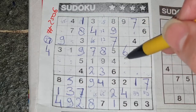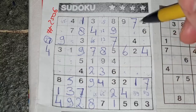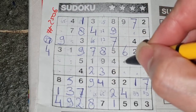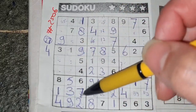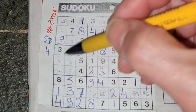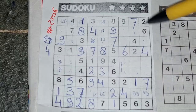How about those 4 missing numbers? 7, yeah. 7 in this column, 7 in the column next. So in that column, the only 2 places for the 7 could be here, could be there. Same like the first column, 7 in this third column, 7 in the second column. So the first column, only 2 places for the 7. Could be here, could be there.